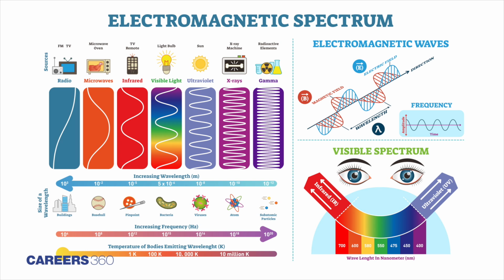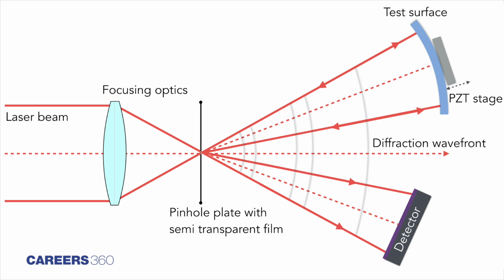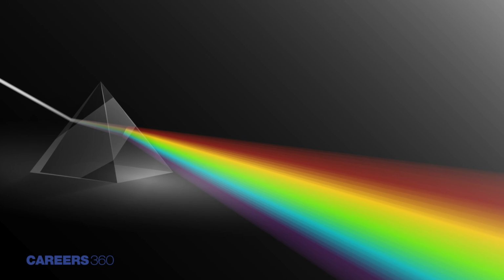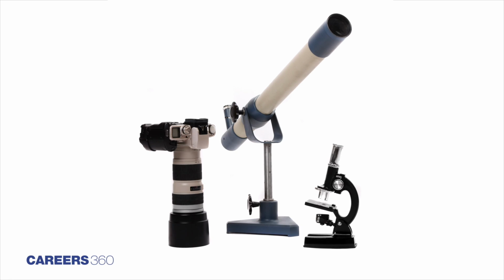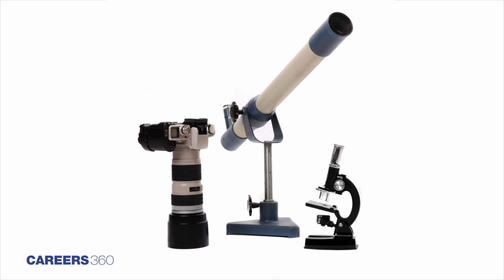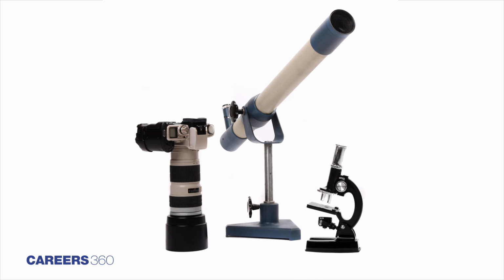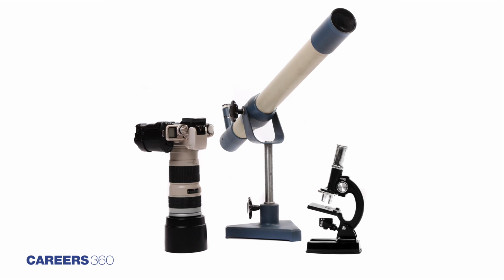Talking about wave optics, it is another crucial topic that one should not skip. Focus on diffraction and the spectrum of light, its wave nature and ray nature. Learn the use of prism and the principles on which a microscope and a telescope work. Another tip that can come handy is to make a formula copy which should be revised thoroughly.